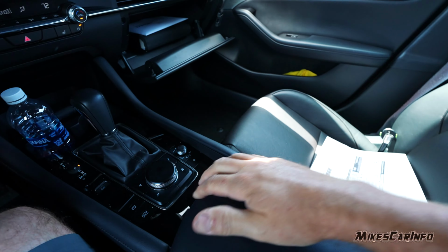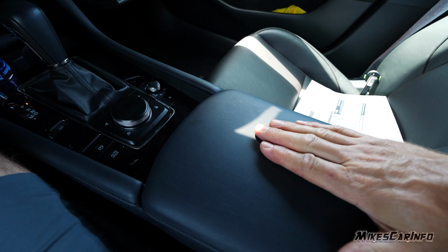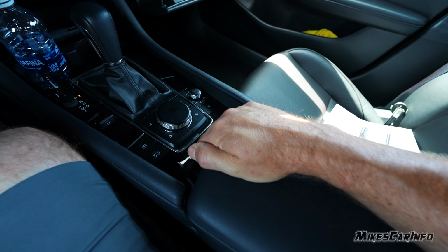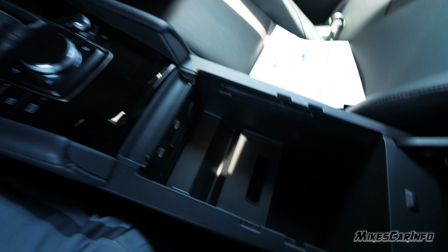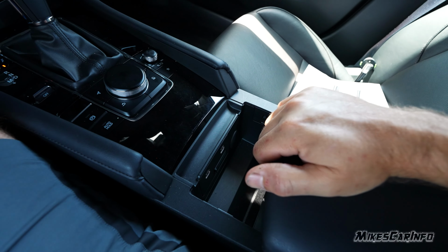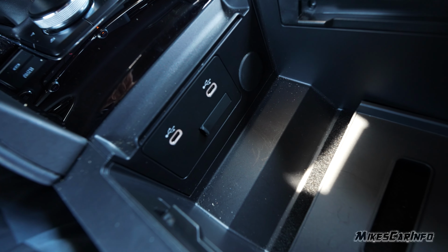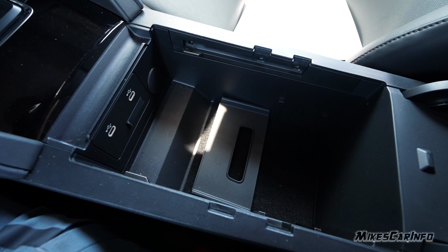And then the center console here, it is soft, very soft armrest, really like that. But when you open it, you can't just lift the lever and then lift up on it. You have to pull it back to a certain point and then it'll tilt up. It has these different release points here and here. It has 2 USB ports here, an SD card reader for the navigation maps, and then a little storage area with a divider if you want to use that.